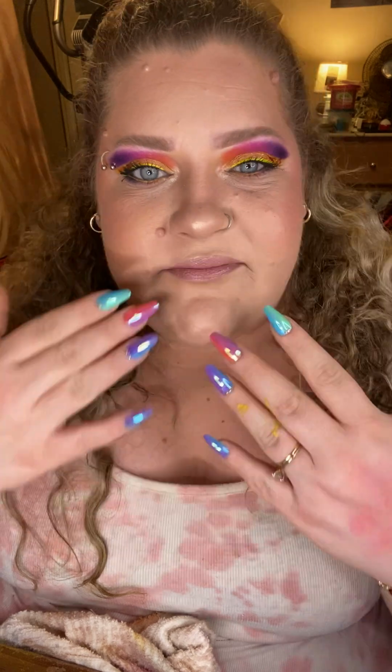They come in all kinds of different lengths. The ones that I wore last week were a little bit shorter. These ones are the medium length and they look stellar. I have very short, fat, chubby fingers, and when I have my nails done, it makes my hands look so much longer and so much thinner. It makes me feel better as a person having my nails done. I just love it so, so much.